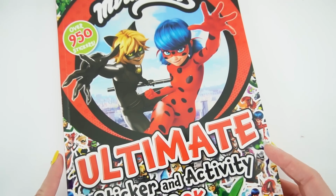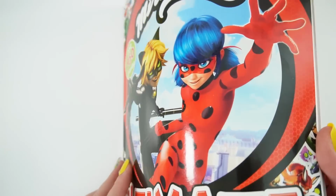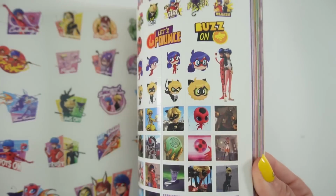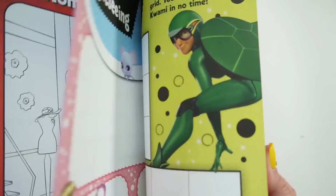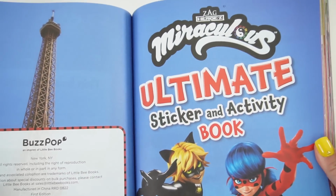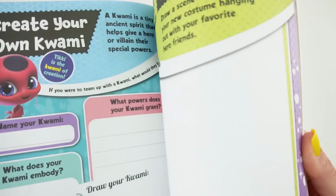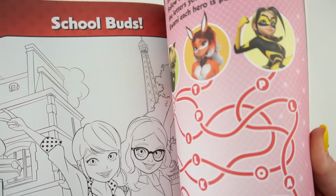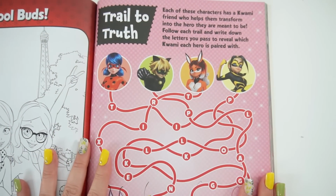Welcome to Evie's Toy House, and today we are going to continue to work in the Ultimate Sticker and Activity Book featuring Miraculous Ladybug. In the previous video, we took a look at this activity book and it was so much fun. We completed a few pages. However, there is still a lot more in here. So today we are going to do more. Let's go ahead and get started. Here is the title page, and let's go look for another fun page to complete. Okay, let's do this page.